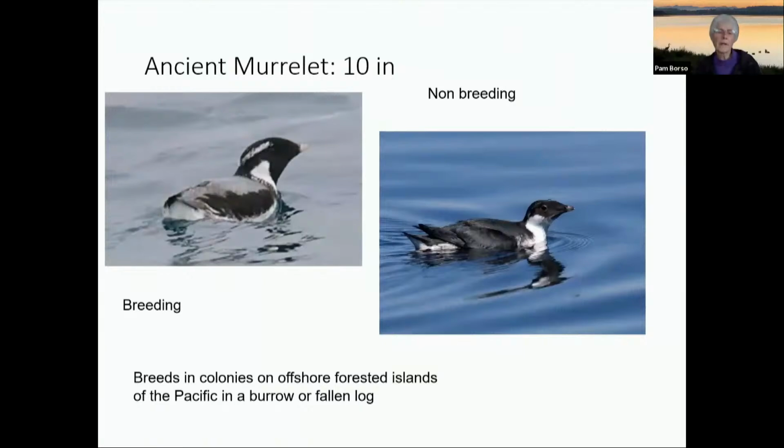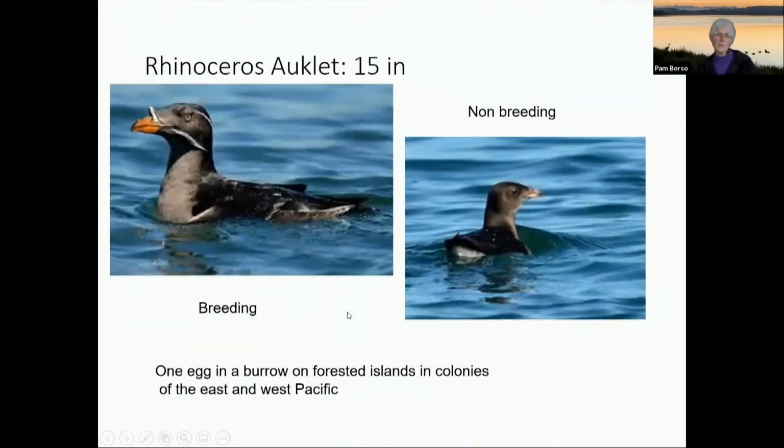And there's the ancient murrelet. And again, they breed in colonies on offshore forested islands in a burrow or a fallen log. Again, they're slightly different in breeding than non-breeding. The ancient murrelet has a lighter bill and this little streak on its head in breeding, and that's gone in non-breeding. And then the rhinoceros auklet, 1 egg in a burrow on forested islands, breeding and non-breeding.